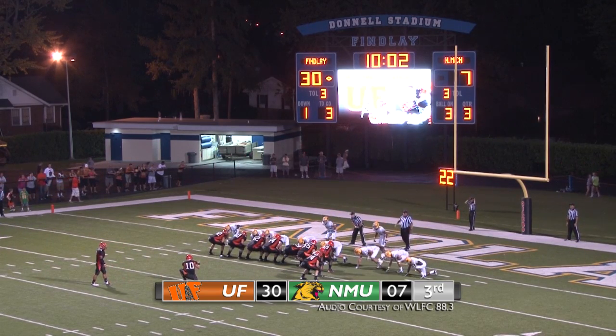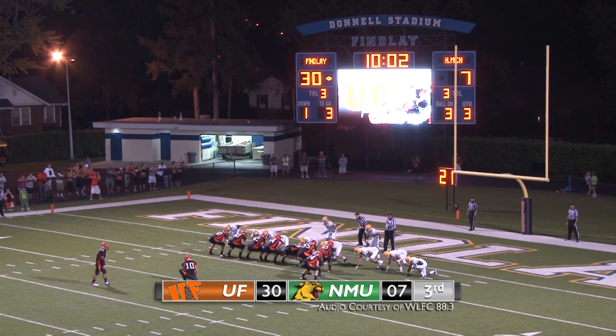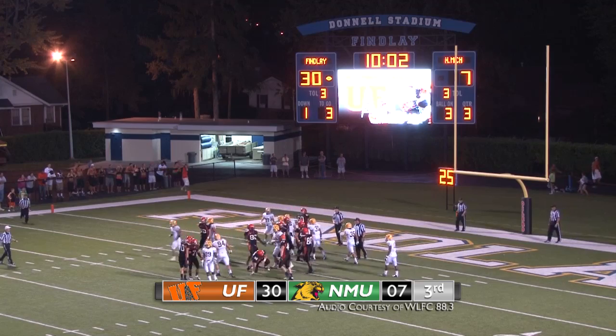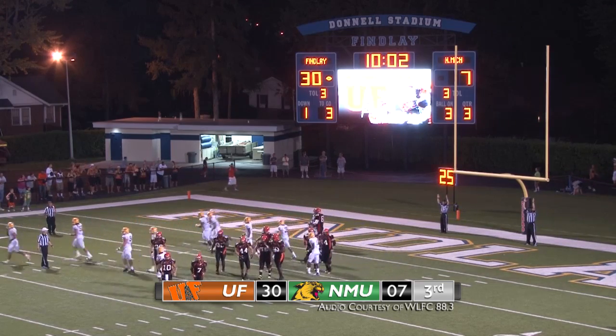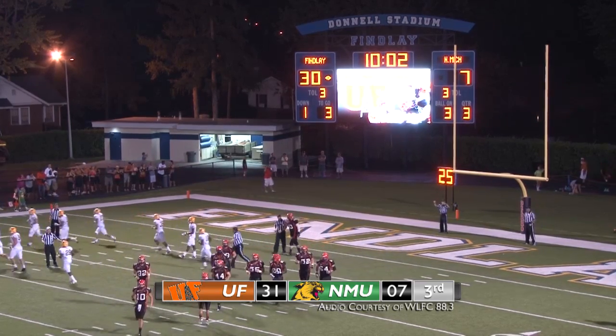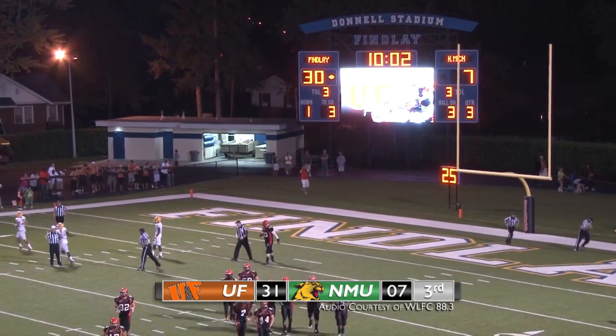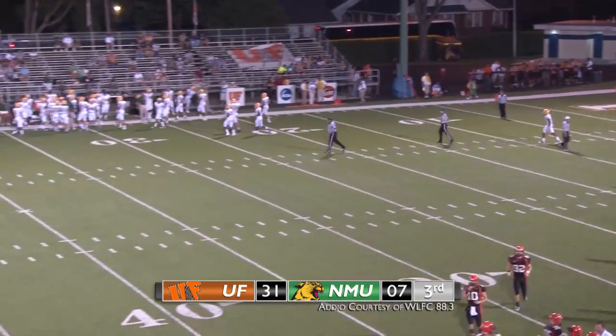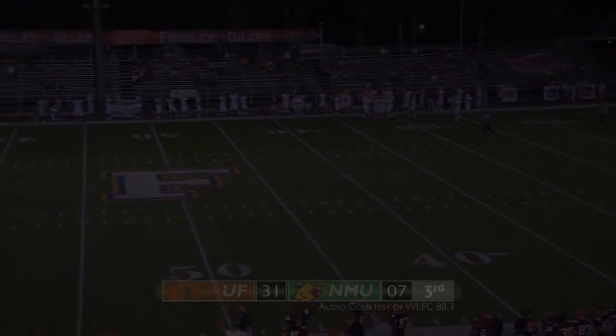Bring on Seth White for the point after again. Snap back, spot down. The kick is up. And the kick is good. And with 10:02 left in the third quarter, the University of Findlay now leads Northern Michigan 31-7. Back in a moment on 88.3 WLFC.